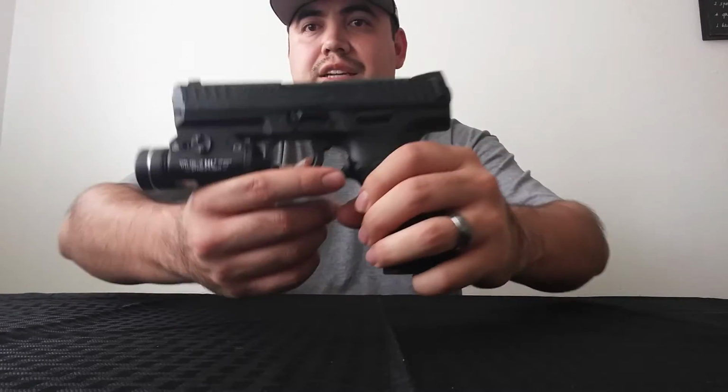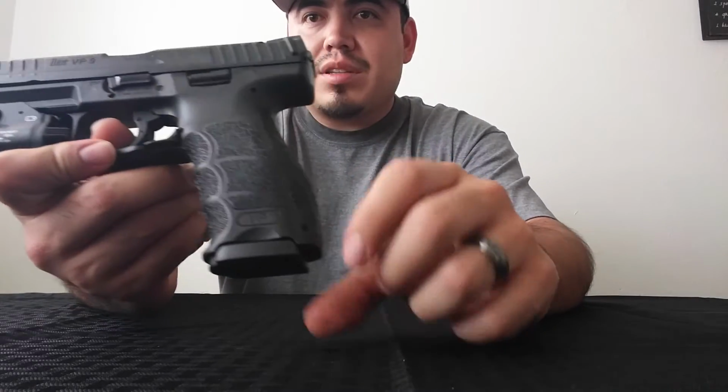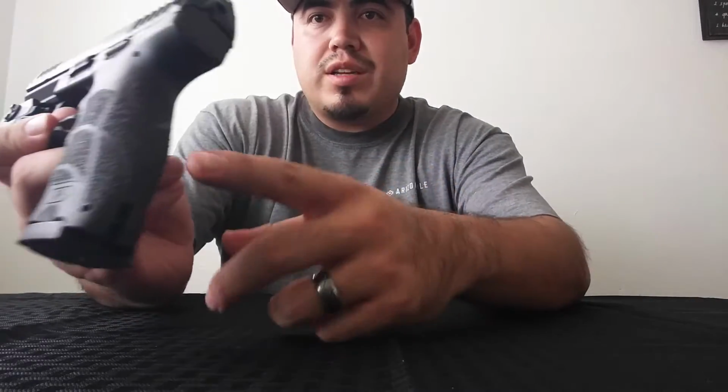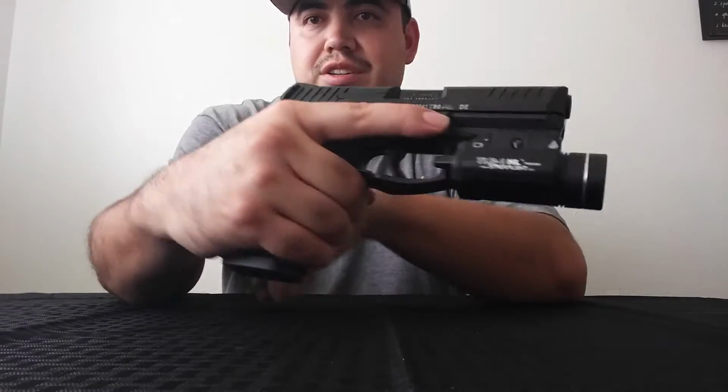So, let me start off by telling you what I do like before I get to why I believe the hype train hurt this gun. One thing that you can't deny with this is the ergos. Ergos on this bad boy are great. When they made this, they gave you plenty of options to custom fit it to your hand. You can change these side plates as well as the back strap. So you get small, medium, or large on both, so you can fit it to where it really feels like it's custom made for your hand.